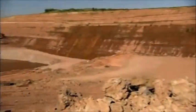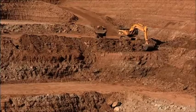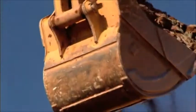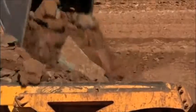This is Ibstock Clay Pit in Leicestershire, one of the oldest clay mines in the world. Every day at this mine, they excavate 2,000 tons of a valuable soft clay called Kuiper Marl. But there are different kinds of clay to be found here in different seams. The red clay currently being mined is used to make Ibstock's most popular brick, known as the Leicester Red.